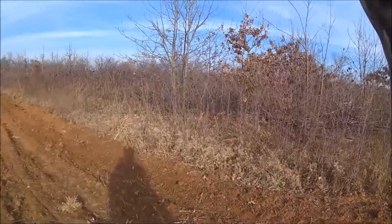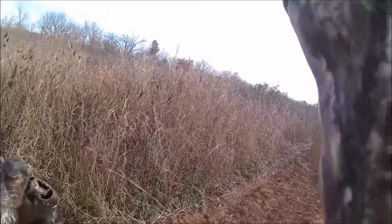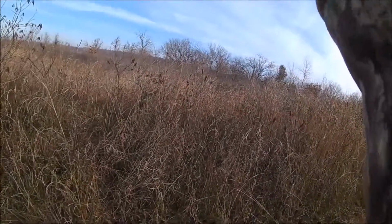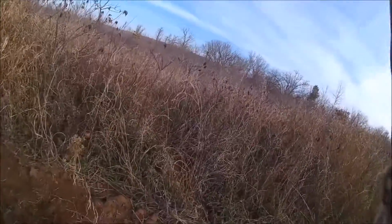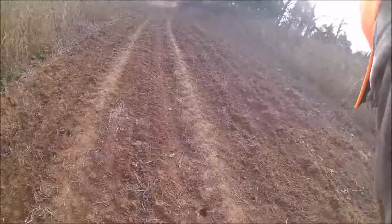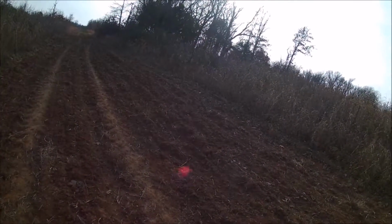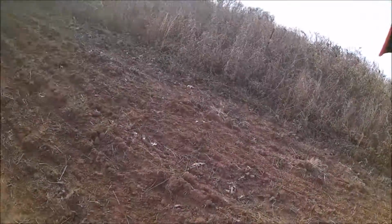Stop and take my jacket off because it is warming up out here right now. There's definitely a trail right there, headed down into that thick underbrush. Up there just this side of those trees, a big deer track right there. They could jump that fence, but I'm not seeing you.